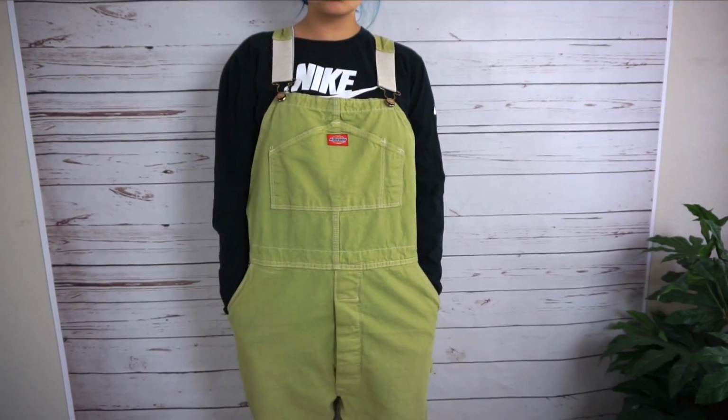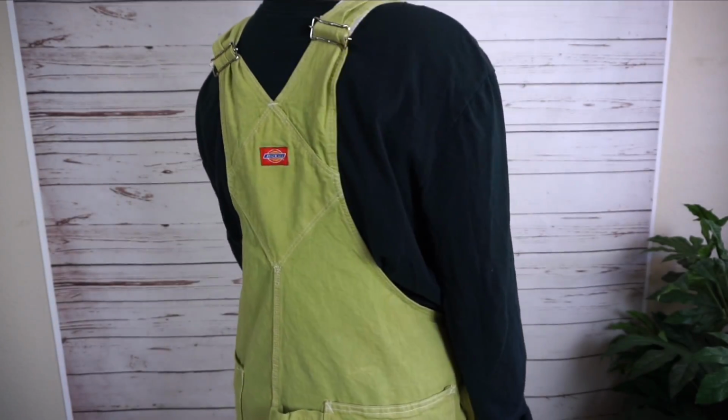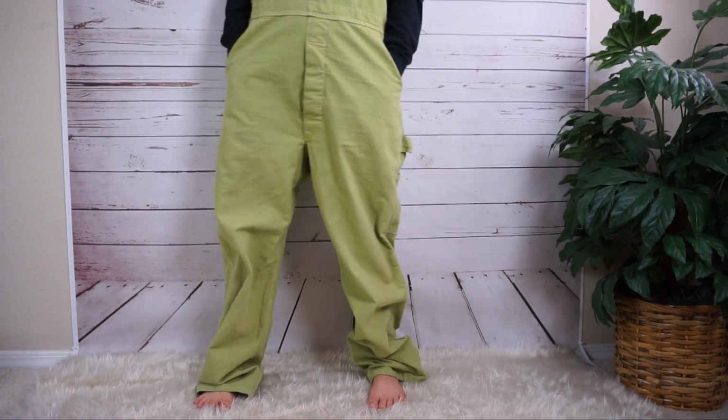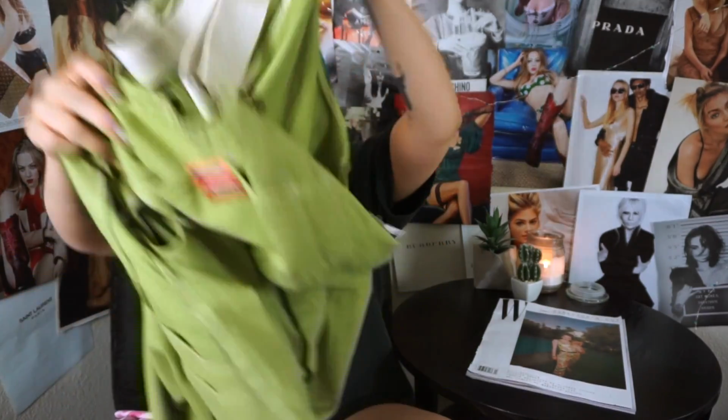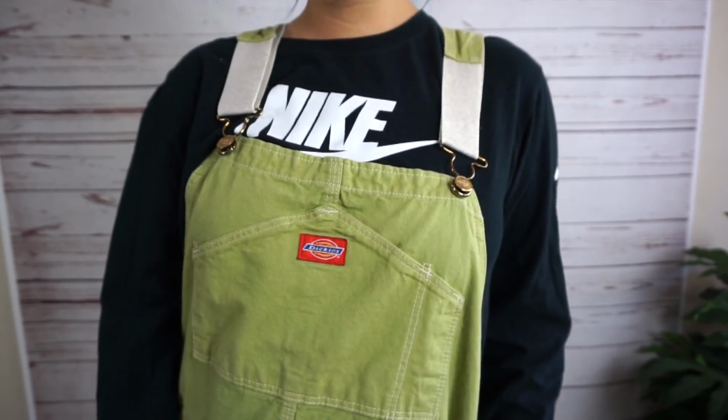And then I did find actually these amazing freaking Dickies overalls. I wish they fit me. Of course, they're gonna be way too big. What is the size on these? I think the size on this is a large, so this is probably a men's large. And it's this amazing pukey green color. I'm all about this color. And again, it says Dickies right there, and then it has it in the back. And I love the contrast of this. Isn't that so cute?